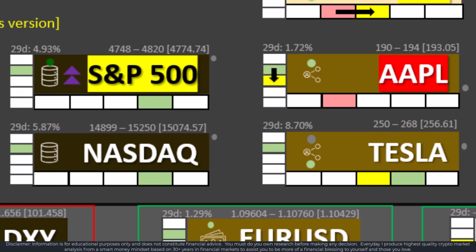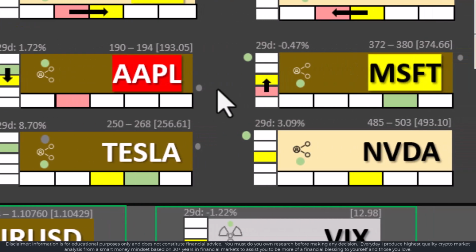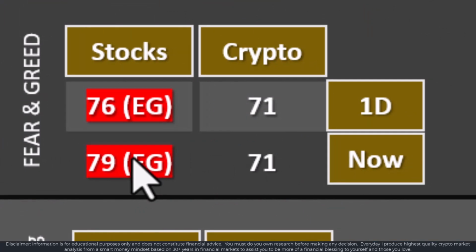On the trend, you can see the trend is looking really good. The S&P 500 is nearly up 5%, the Nasdaq nearly 6% up. Structurally, they've done crossovers, so it's really good, but we must pay attention to the things that occur underneath the hood. For example, the stock market has been experiencing extreme greed. This is not a good thing.